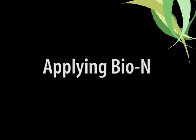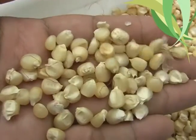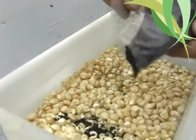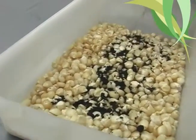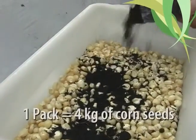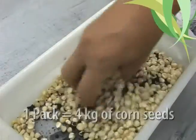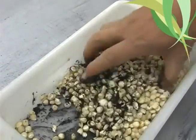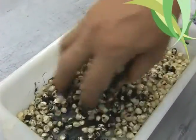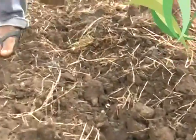This is how to apply Bio-N. Put seeds in a container. Moisten with just enough water to allow Bio-N to stick to the seeds. Then, mix 1 pack of Bio-N into 4 kilograms of corn seeds until the seeds are evenly coated with it. Put the inoculated corn seeds in the planting hole and cover with soil.